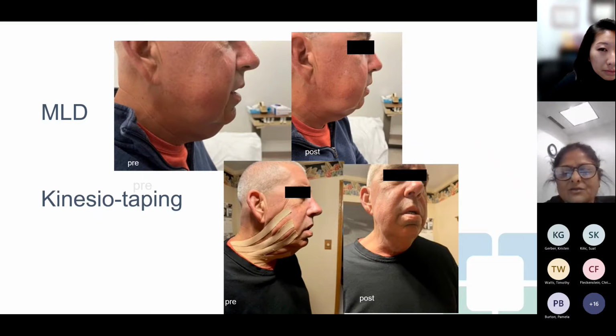The next slide, please. This is a picture of also my patient. The top one, he has swelling on the right side of the face and submental. There's pre and post. This improvement was in one session. I did manual lymphatic drainage on him, and he showed improvement right away. His swelling was a little bit harder. The submental was fibrotic. With that kind of swelling, I can gauge my pressure when I'm doing my MLD, and the improvement happens very quickly.